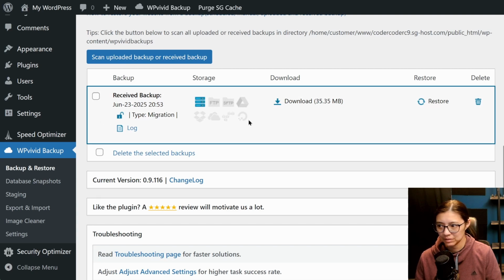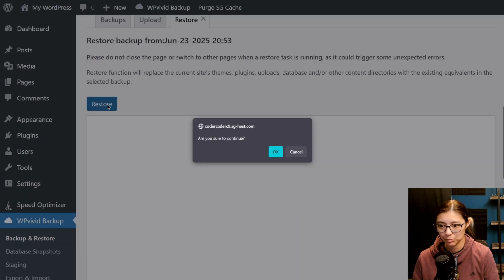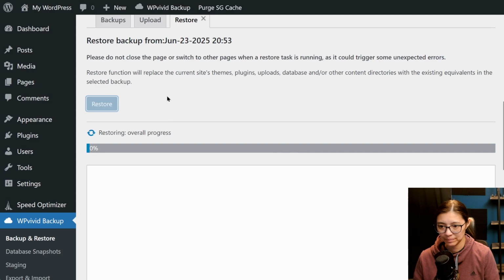Okay, so I think here we can click this restore button. It's going to basically copy everything from our local WordPress to our production WordPress, and this is going to overwrite everything. The most important thing it's going to overwrite is actually your WordPress login. So next time we log into the production site after the transfer, we're going to have to use our local WordPress login. That's something important to keep in mind after we restore. So let's try restoring.